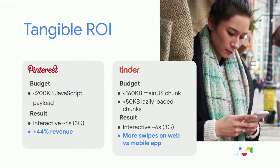That's absolutely right. And we've seen these investments pay off time and time again for our partners. When Pinterest revamped their mobile web experience to focus on performance, they saw an uplift in both user sentiment and engagement. And that net effect was a 44% increase in their revenue. Their website is now their top platform for signups.